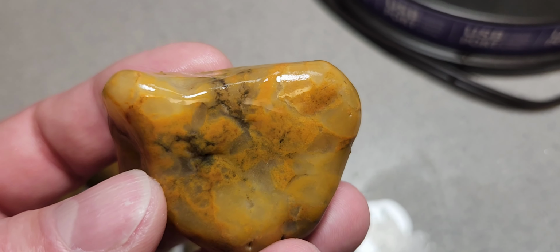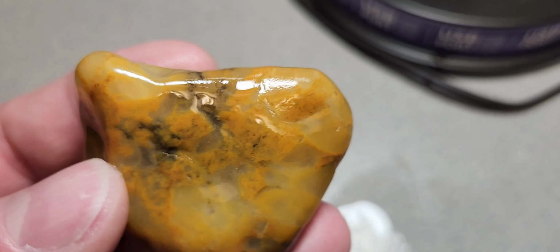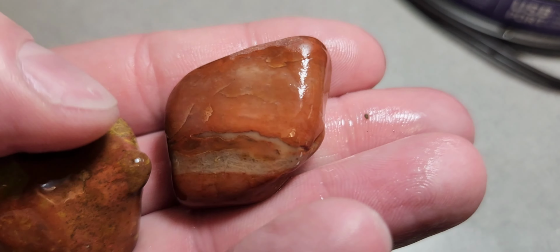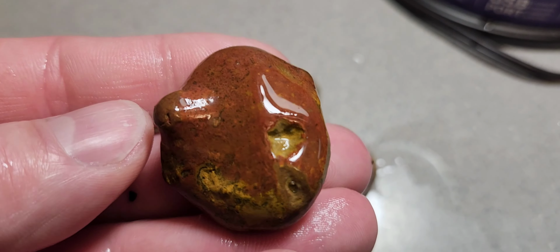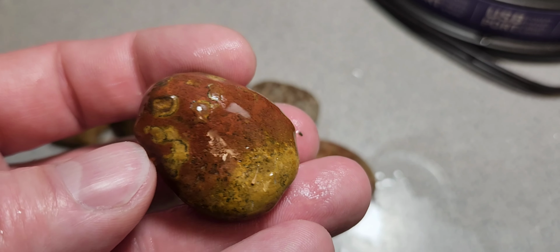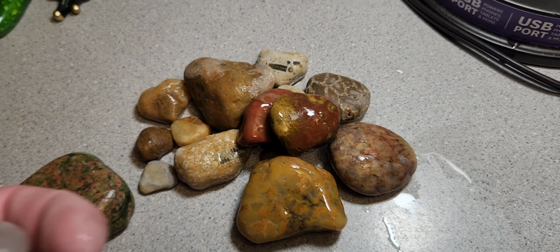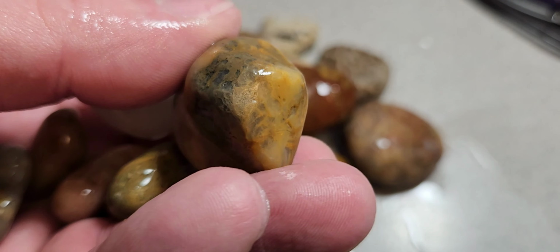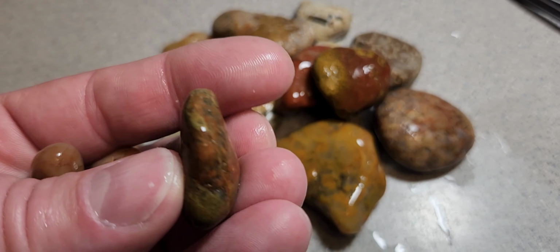I don't know, look, that's really pretty stuff. I just can't resist bringing this stuff home. It is so awesome looking. A red piece of jasper. That one's really red. Looks like maybe a piece of jasper also. Nothing too amazing in that group, just a little piece of unikite there.